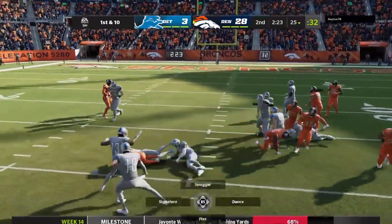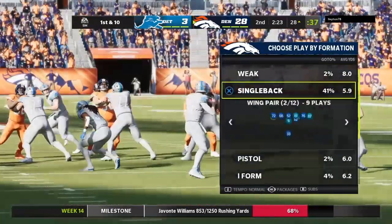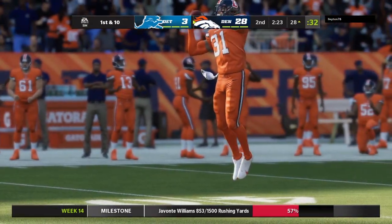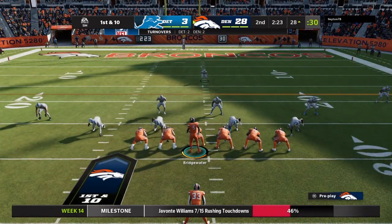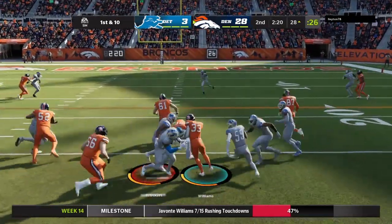Picked off by Justin Simmons. And this return is going to be halted right around the 28-yard line. Second straight drive now here, Charles, that has ended with an interception. And I just wonder, because I don't think it's going to rattle him necessarily, but I also wonder if it's going to nerve him a little bit. Does it lead to another one, or does he find a way to pull it together and become sharp again?